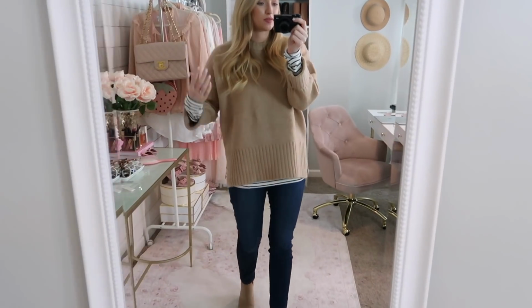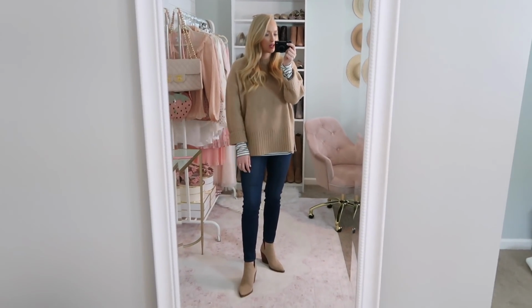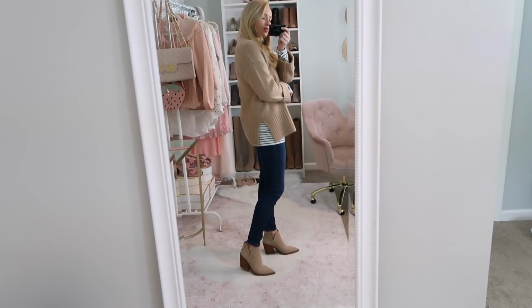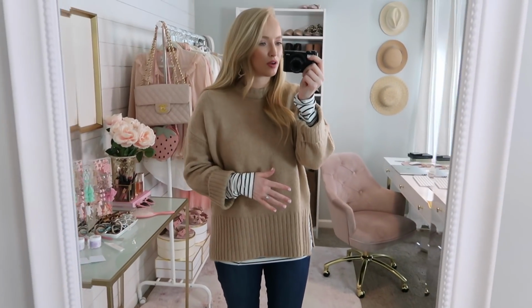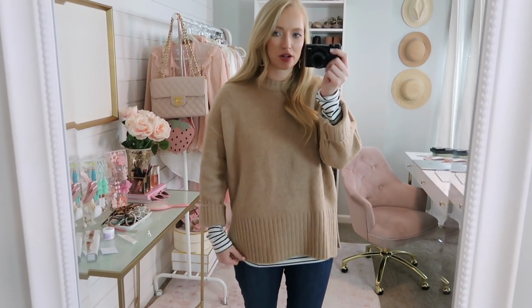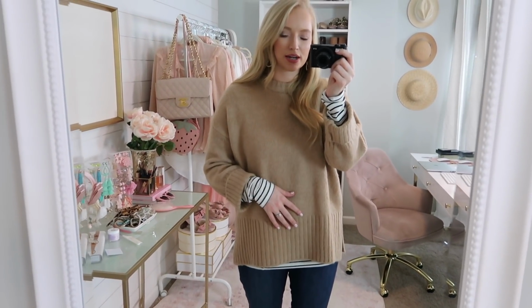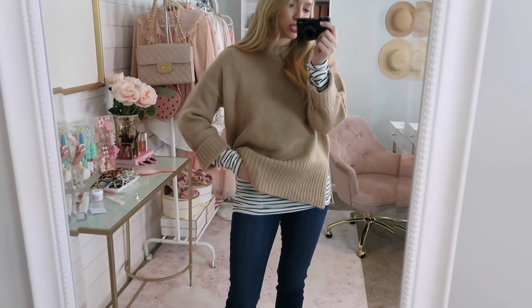So I've had this sweater for quite some time, and right now it's on sale if it's still in stock. It comes in 3 colors, and I think it's a great neutral basic sweater. I think it's on sale right now for $33. So it comes in pink and another color as well, but I love this camel color, and I really like the length of this. So I layered a striped shirt underneath it.